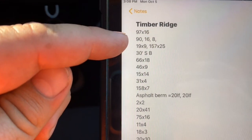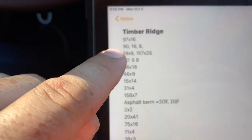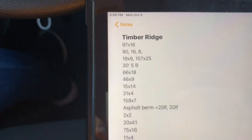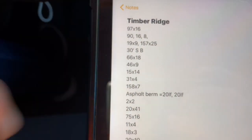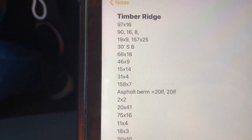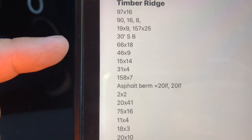These are all the repairs. You're going to notice as I'm counting these off where it says 96 by 16, that's an asphalt repair. This right here where it says 90 feet, 16 feet, and 8 feet, those are curb repairs. Those are 6 by 10 extruded curb repairs. Then you see an area right here where it says 30 feet SB. That's a 30-foot speed bump that will make 30 feet long, 3 feet wide, 3 inches tall. I'm trying to make that the standard for all my speed bumps.